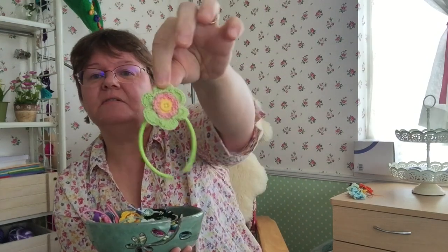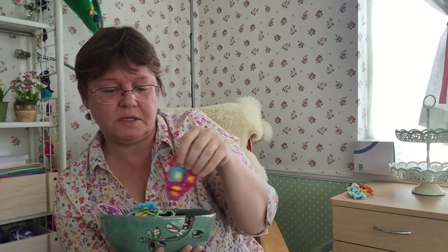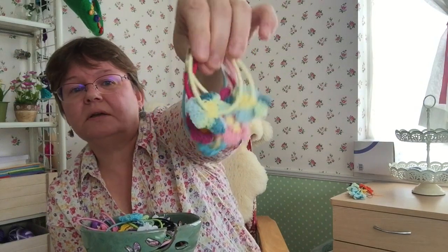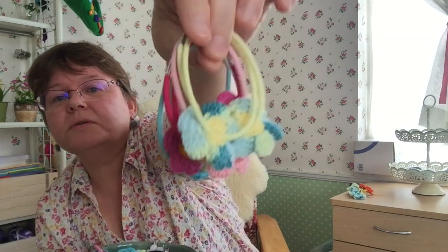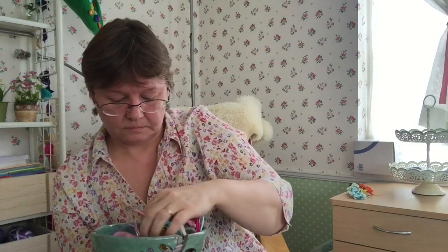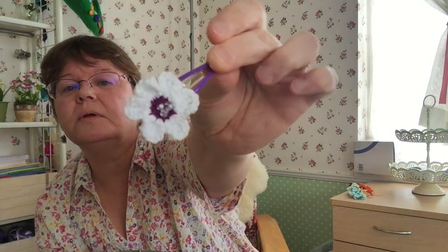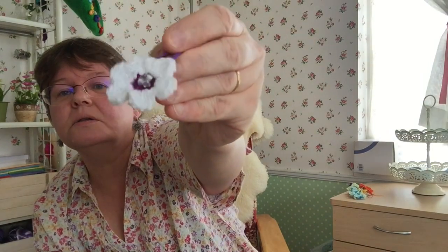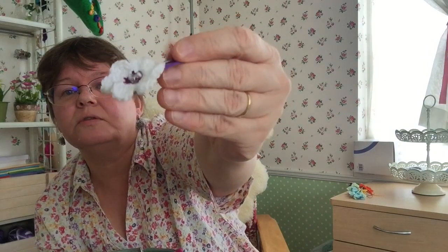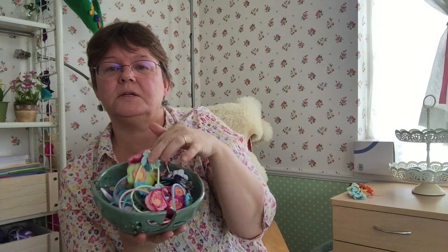This is one of my favourites. I really like that. These are fine crochet cotton, and while I was in England I found some really nice bright colourful hair ties, and they're all stitched in as I go, crocheted in, so they can't come adrift. And the same with, oh, I already showed that one, I'll show another one. So here's a purple hair clip, and they are sewn onto the back, so they're very firm and the flowers won't come off. So I've got a whole load of packaging to do.